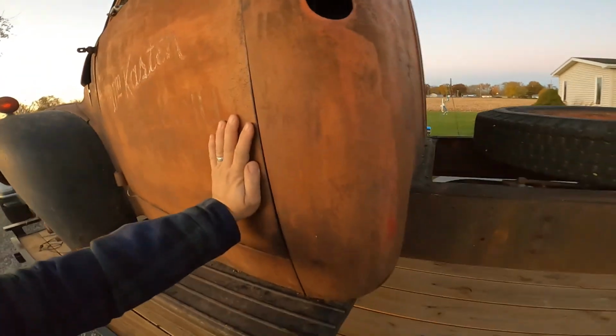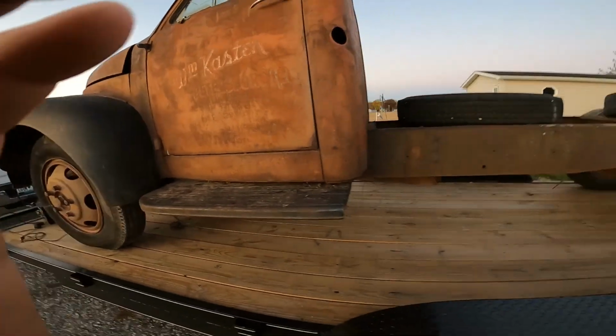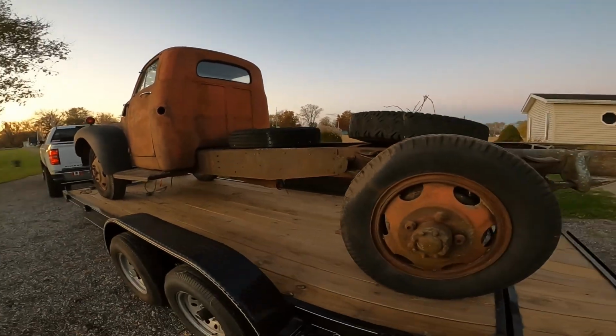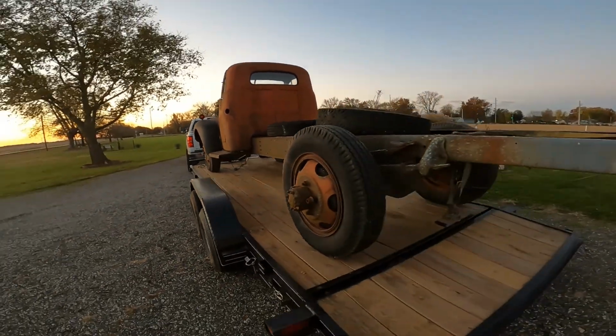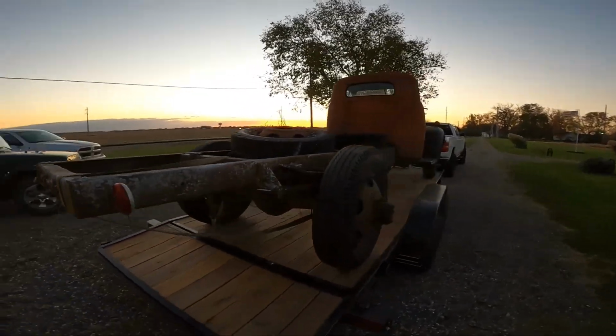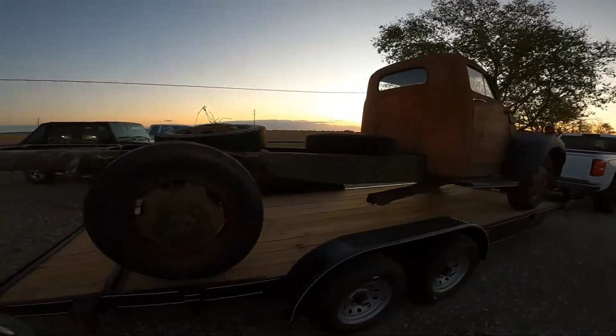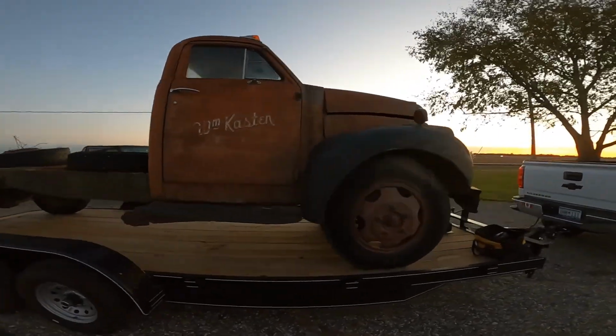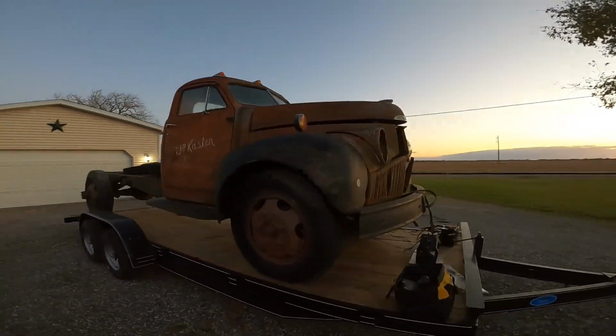And then I got it, started working on it, and then joined the military. Stuck it here at the in-laws. Here's been ever since until I can get to it. This is a 1.5 ton, I believe. Dually. Of course, the dually won't fit in the trailer. But we'll get her all strapped down on the way.